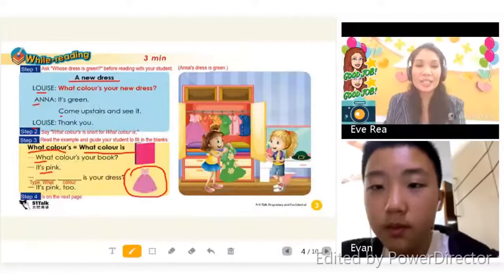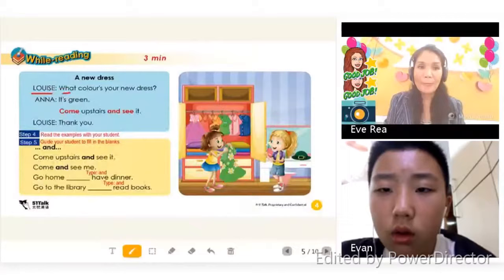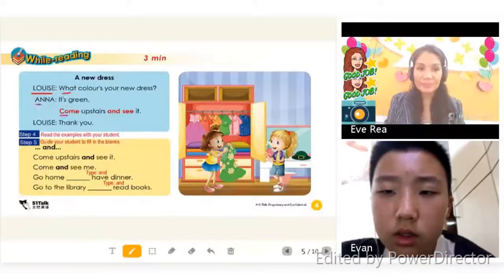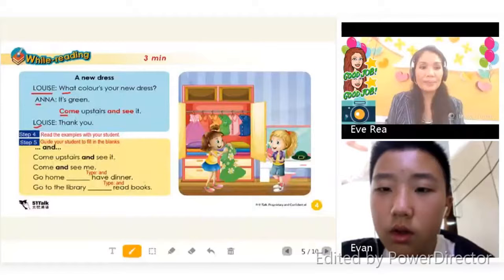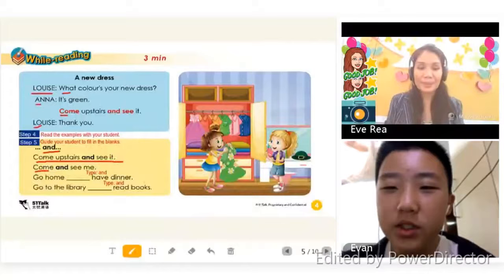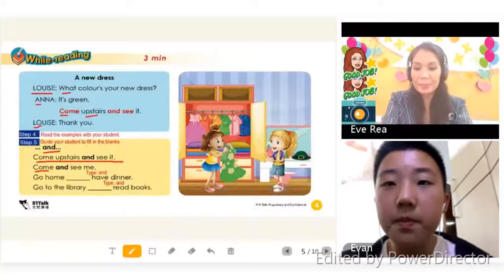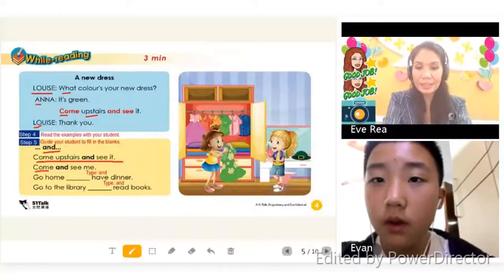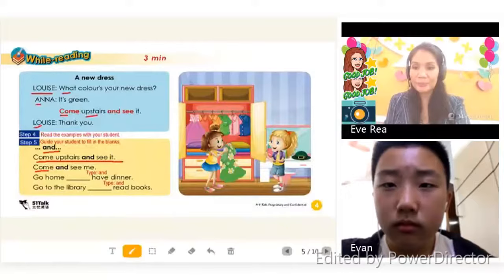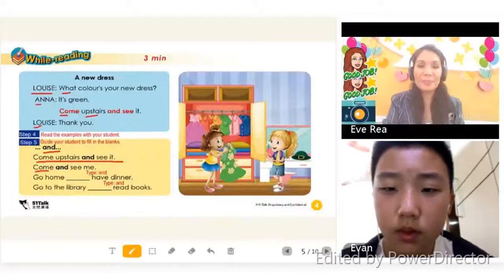Okay, let's move on. A part of the dialogue, please read. What color's your new dress? It's green. Come upstairs and see it. Thank you. I have a question. What does upstairs mean? Upstairs means the second floor of the house, going up. Okay. What about your house, Evan? Do you have an upstairs? No. One ground floor. Okay, very good.